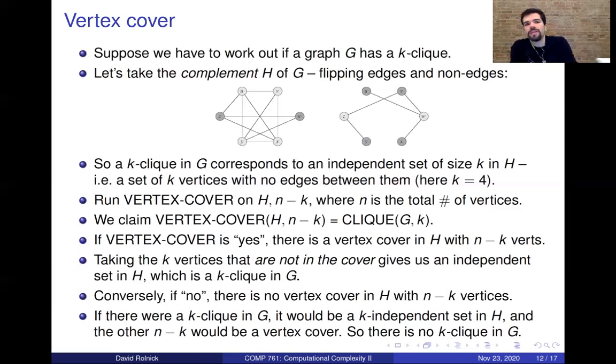Again, what we saw is that we could solve vertex cover if we had access to this. We could solve clique if we had access to vertex cover. But we don't apply vertex cover to the same graph. We apply it to the complement graph. If we can find a vertex cover of size n minus k, then everything else has to be an independent set. And if we have an independent set in H, then in the original graph, we have a clique.